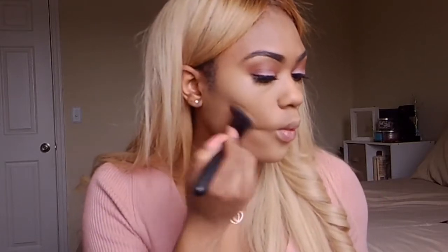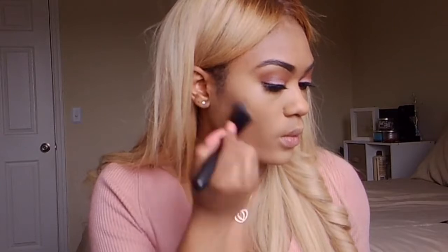Then I'm going back with my 3D Contour Cream Palette, and I'm going to choose the darkest shade and go ahead and contour my face.